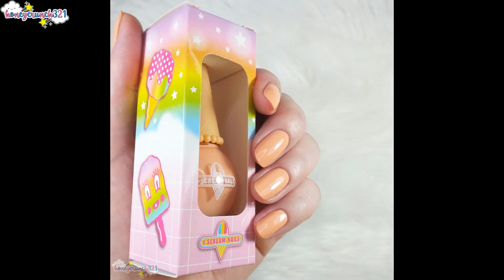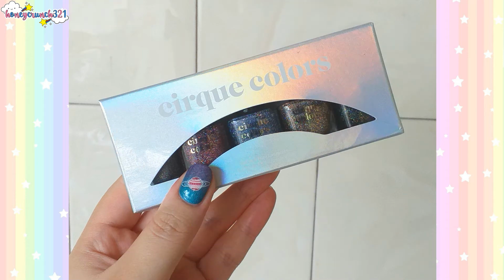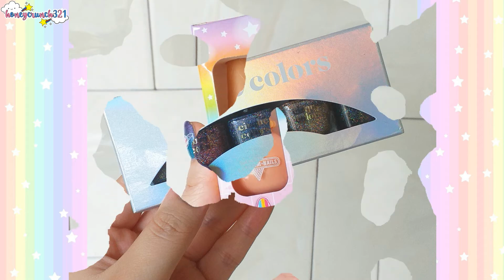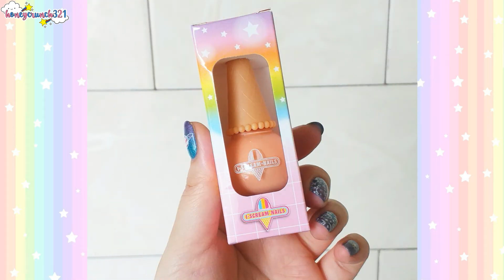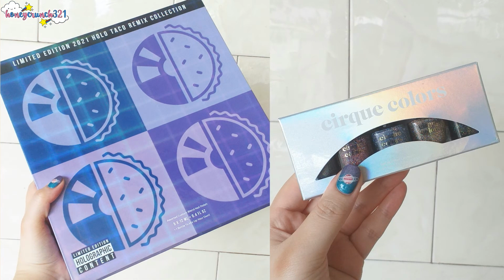Thanks again, Kimmy! And those are all of the gifts I received from my mom, sis, and Kimmy from the Lazy Girl Shop. I want to thank you guys for all of these. I never thought that I would have these collections from these brands. I love them all so much. I will soon post swatches for these two collections, so stay tuned.